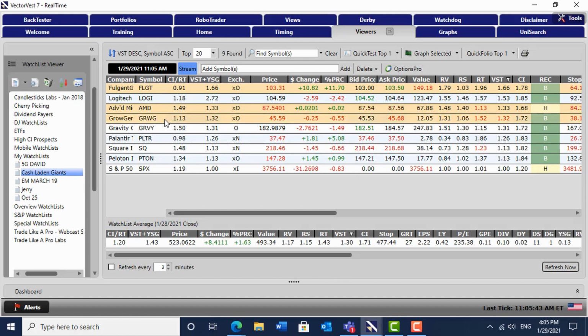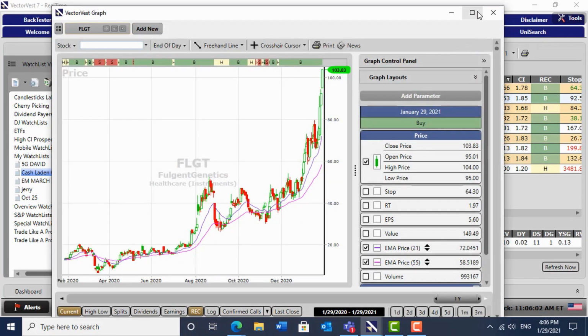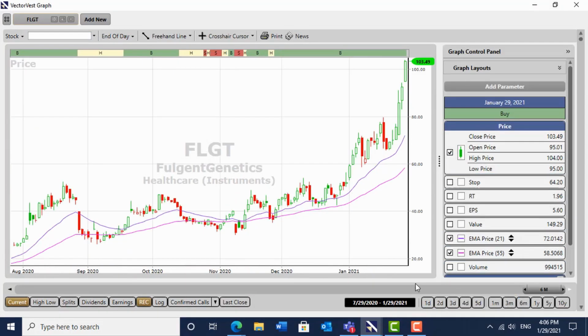GRWG, made money on half the position, out of the other half of the position at entry. Palantir, PLTR, very good money on that, sold it into strength. Peloton, I got out, good money on half, got out of the second half at entry. If we chart those, you can see what this thing has done this afternoon.